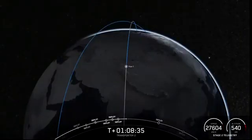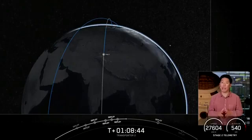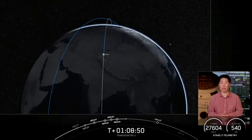The next two deployments are going to happen during a blackout period, which means that we lose camera views and telemetry. While we wait to regain access to ground station coverage in a few minutes, sit back and follow along with our animation that shows you where we're at in the mission. We'll see you back here at the T-plus 1 hour and 15 minute mark.